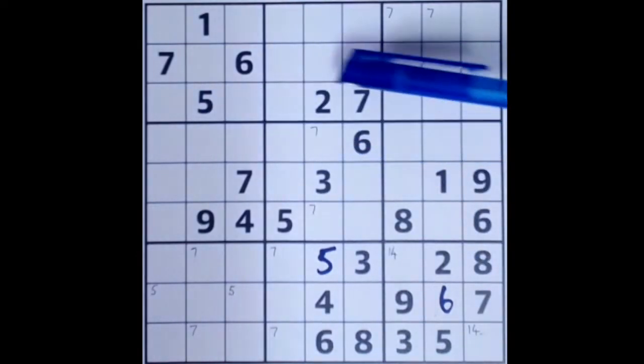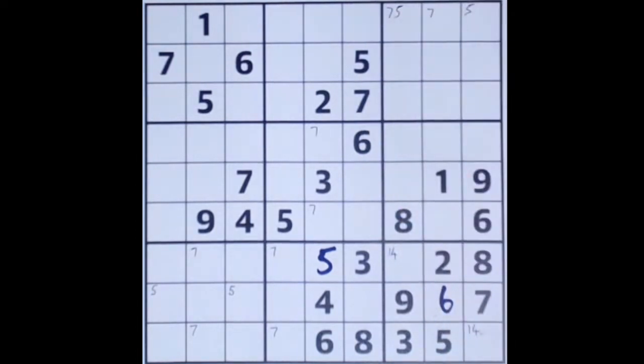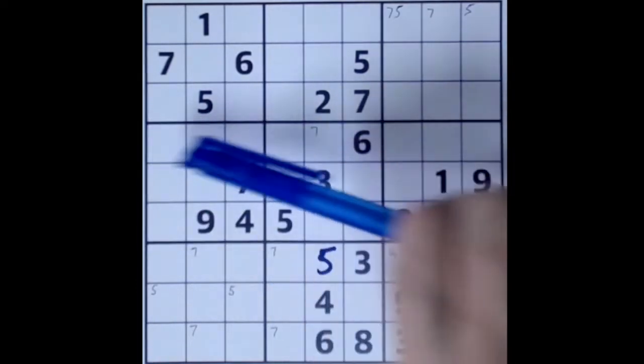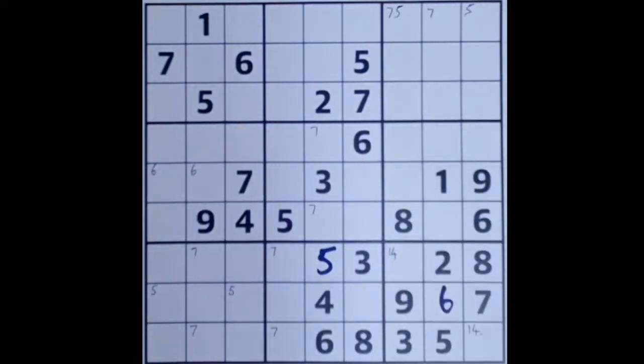5 blocking across here, 5 blocking across here, 5 blocking up this column gives me 5s in those two squares there. Okay, so 6 blocking across this column here, 6 blocking across row here, 6 blocking across this row here gives me a pair of 6s in those squares there.